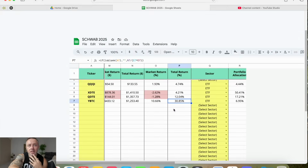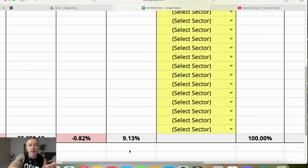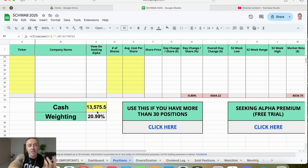But if you look down here at the bottom, the total return of the entire portfolio is 9%. And the market return is negative 0.1%. So basically, if I reinvest 1%, then I can have a positive market return and like a 7% total return to walk away with. So anyway, down here at the bottom, you can see I've got my cash position. This is my actual cash, 20%.